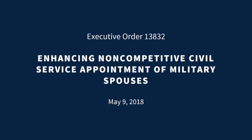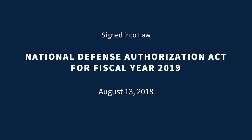On May 9, 2018, President Trump also signed an executive order directing federal agencies to remove barriers to employment of military spouses and actively advertise and solicit applications from military spouses for posted and other agency positions. On August 13, 2018, President Trump signed the National Defense Authorization Act for fiscal year 2019. It required significant alterations to the Transition Assistance Program to improve employment outcomes for service members transitioning into the civilian workforce.